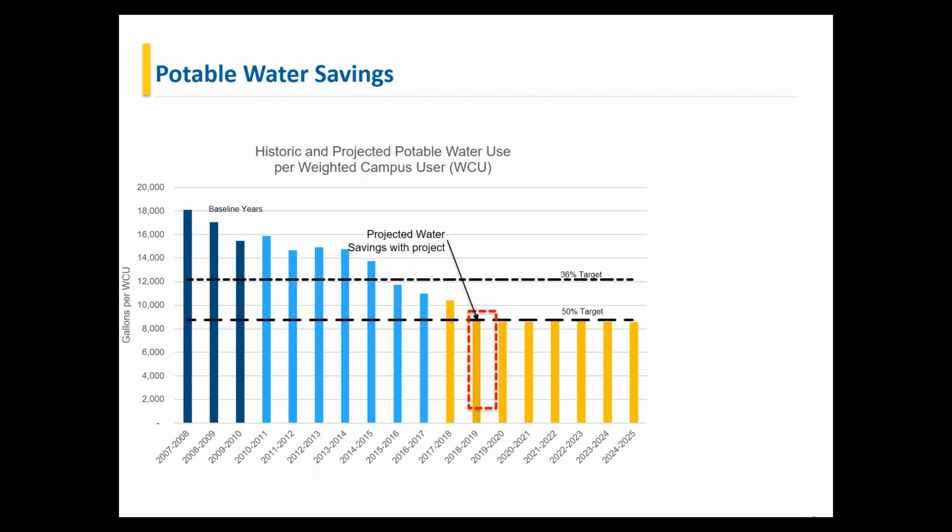So with this project, this will be a large project for us. When the project's fully online, our potable water savings will be at about 50%. So we'll be on track to meet our 50% water target. It's by far the largest water conservation project on the campus. It also puts us into a position where nearly 80% of our potable water consumed on the campus will be recycled and returned to the campus to be used for beneficial use.